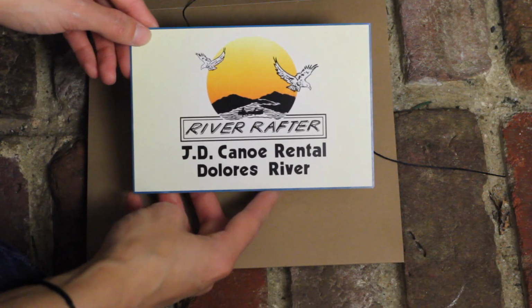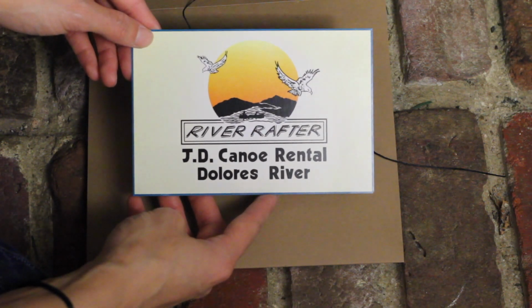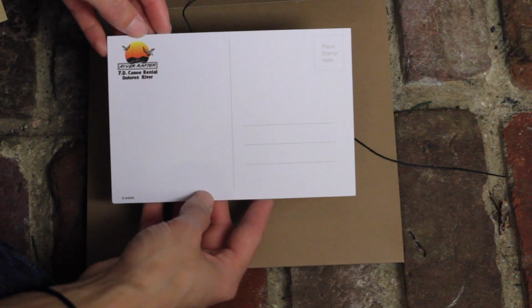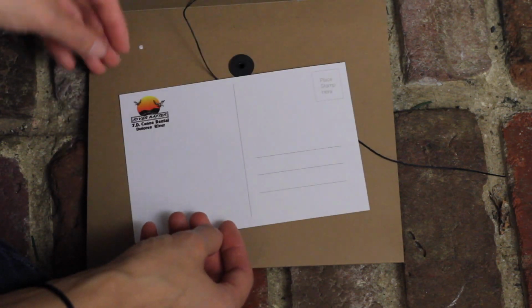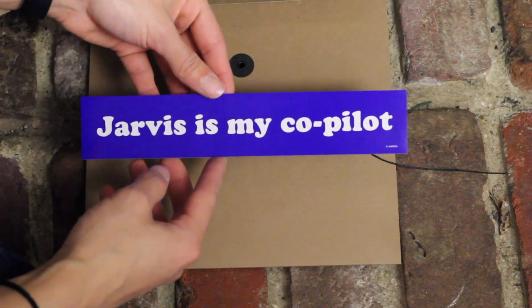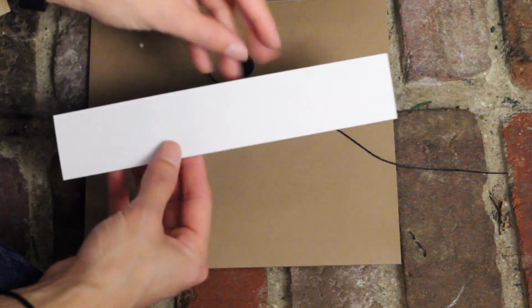Now this postcard went over my head. I had no idea what it was, so I actually looked it up, and it's featured in Guardians of the Galaxy. It's actually worn by Berit, which we see Quill with at the beginning of the movie. And this, just, yes, I needed this.